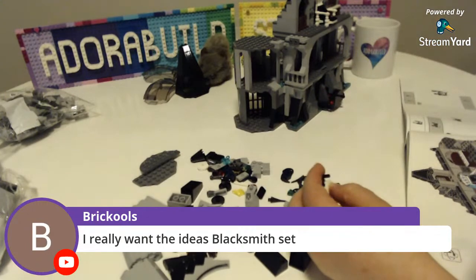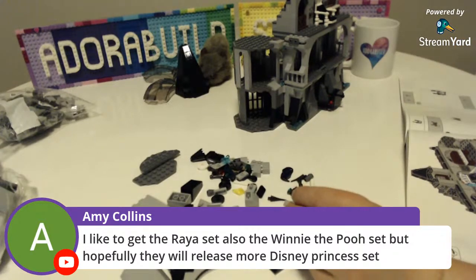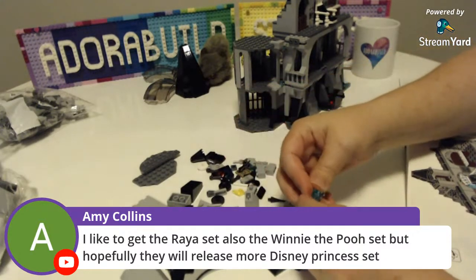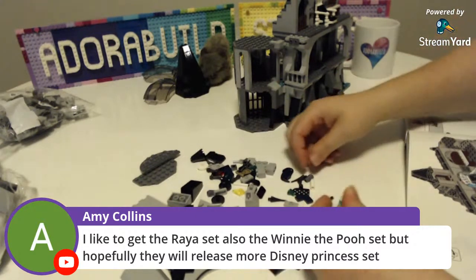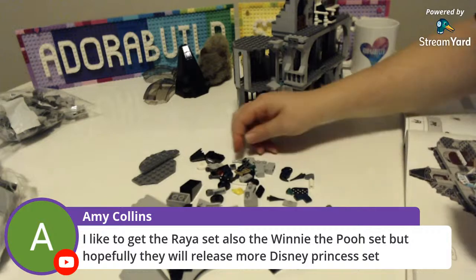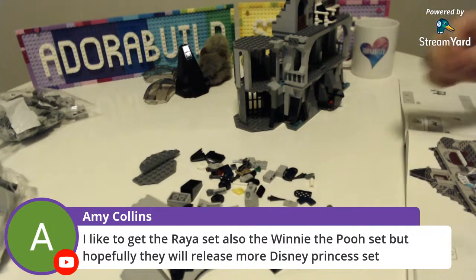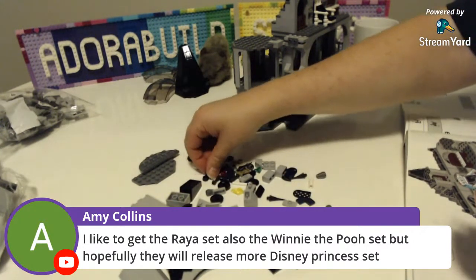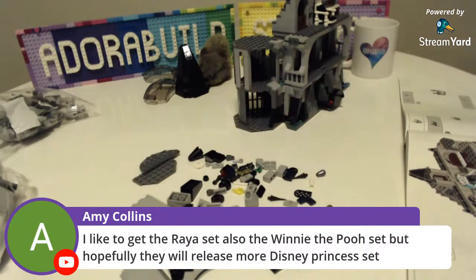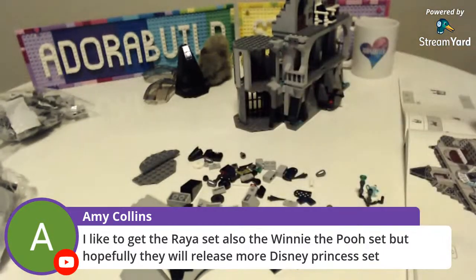Oh, yes, Amy, you and I always have the same tastes. I'm really looking forward to the whole Raya collection. You know how I feel about dragons, I love them. So I'm really looking forward to more dragons. Based on the artwork that I've seen for the movie so far and the trailer, I think that's going to be a really nice aesthetic for me. So fingers crossed the sets turn out as lovely as what I want, and I cannot wait for the Winnie the Pooh set. Super excited about that one as well. Definitely a Winnie the Pooh fan, all over that.